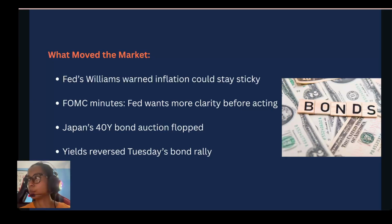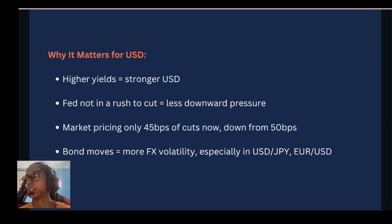So essentially, markets pulled back on Fed cut hopes, and that's supporting the dollar. What does it mean for the US dollar? Well, when US yields rise, the USD usually gains. Why? Because higher yields make US assets more attractive. With Fed officials sounding cautious and sticky inflation still a risk, traders now think the Fed will wait longer before cutting and are pricing in only 45 basis points of cuts now, down from 50 basis points by December of this year. So all this helps to remove pressure from the dollar and keep it supported in the short term.